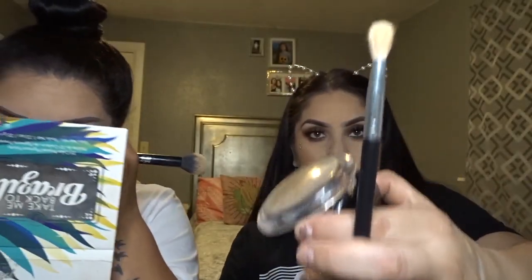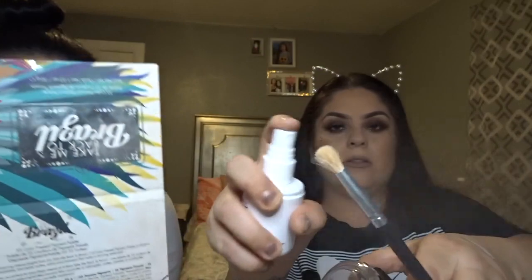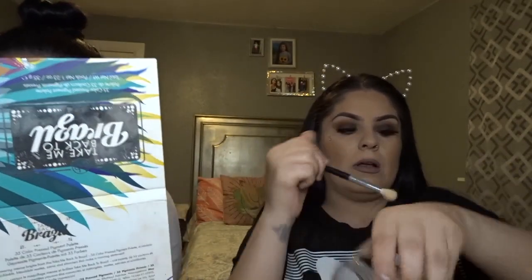So I use another blending buffing brush, whatever you call it. I wet it. So lo mojo. And then no me paso de verga nomás aquí, so.